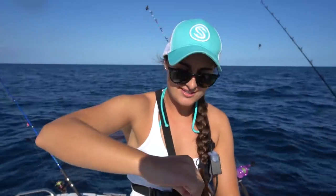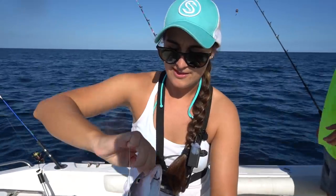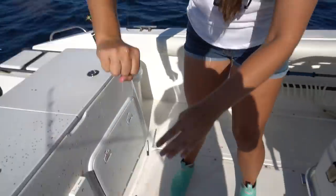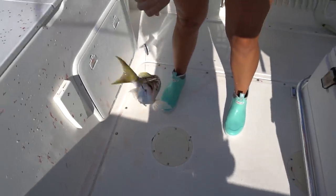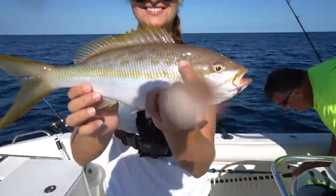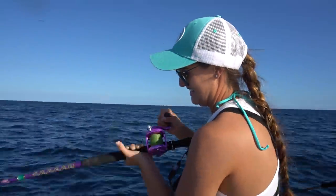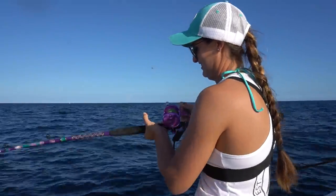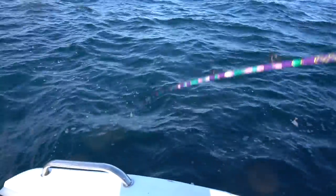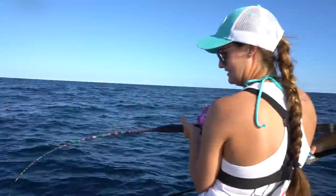The 12 inchers, a lot of times we don't keep them because they're kind of small and they don't have that much meat on them. But these bigger guys are perfect. Perfect eating size. I think I got a mutton and it might be legal this time. I know I say that like every time, but this time I think it's legal.